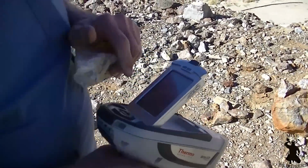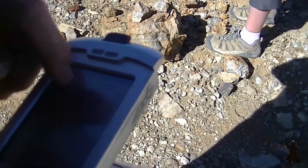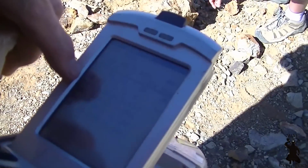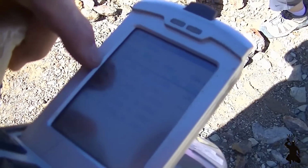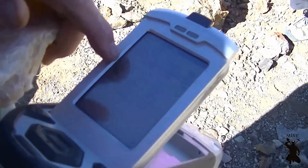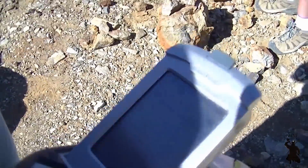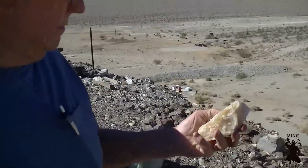See, let me hit it here. See, it's got some junk, but it's 45% calcium. And so if it's aragonite, I think it's CaCO3, it's like calcite. So that's just damn near pure. Yeah, that is pure. That's pure aragonite? Yeah. That is cool.